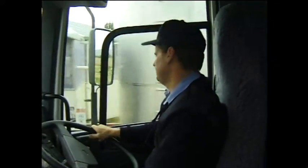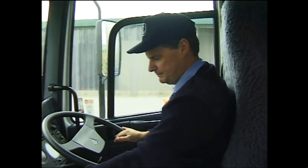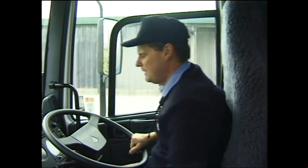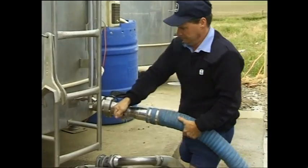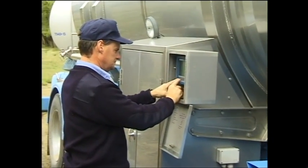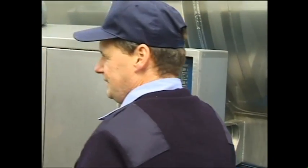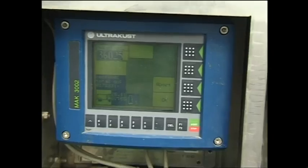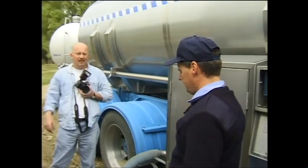What I'm going to do now, I'm going to put in the high split, put the PDO in, and then I go out and hook up a pickup hose and put some figures in the Ultracast, and then hopefully put some milk in. It's a flow meter. It tells us how many litres are going into the tank, and it also makes a recording there for when I get back to download into the computer of how many litres we actually picked up from the farm, and also the temperature and how many litres we actually got on the truck.